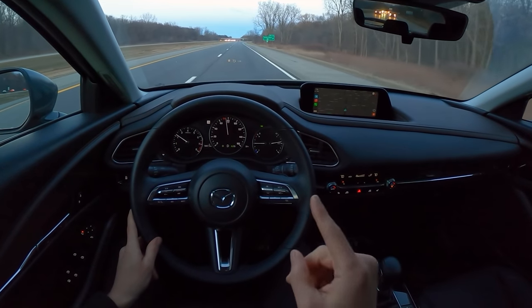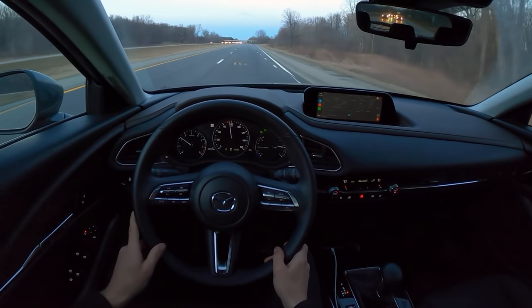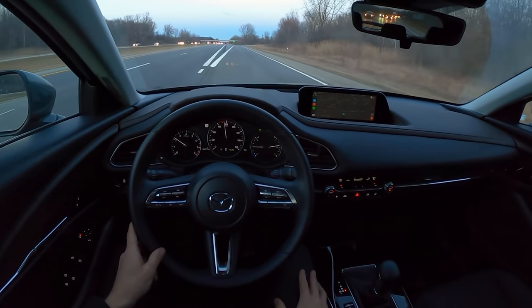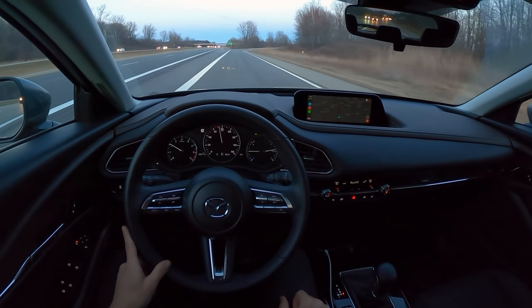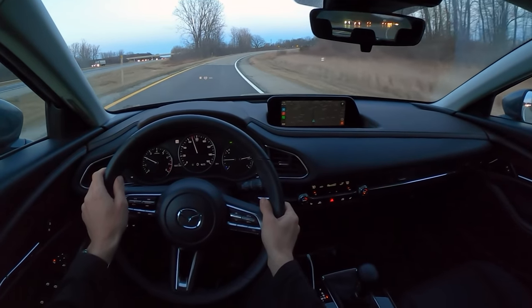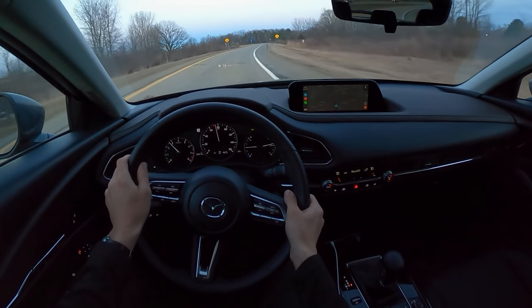We're going to be putting this back on the OEM tires here soon. Not super excited. This has 18s. Tires are more expensive. The wheels are bigger. The sidewalls are smaller. Not as pothole friendly, but there's still quite a bit of sidewall on the CX-30. Haven't had any issues as of yet.